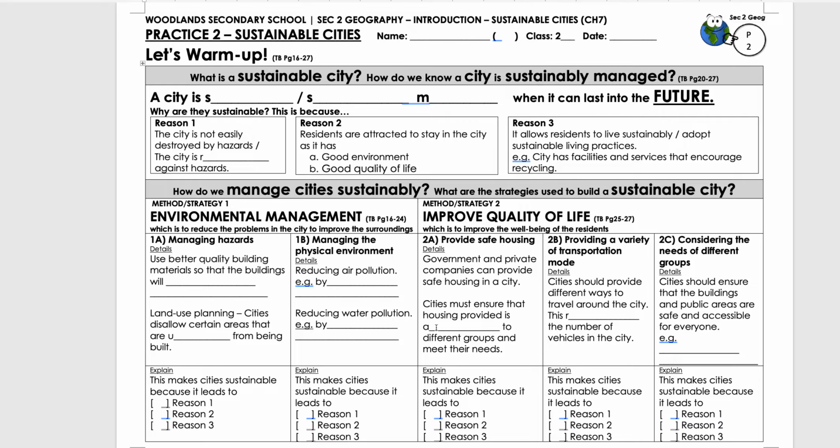So what is a sustainable city? A sustainable city is a city that can last into the future. Can you please highlight this? So a city is sustainable, or the city is sustainably managed, because some cities are built way beforehand, when it can last into the future. Have you filled this up already?